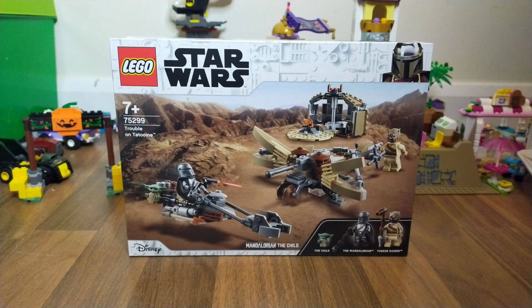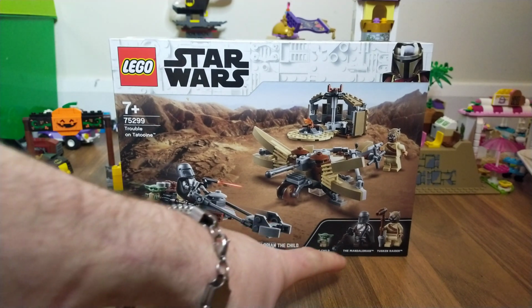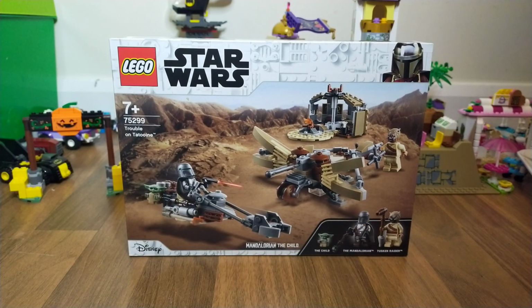This time I'm here with set 75299, Trouble on Tatooine. This set was released on January 1st, 2021, has 276 pieces and is rated ages 7+. It comes with 3 minifigs, as you will see there: the child, now known as Grogu, the Mandalorian in full Beskar armour, and a Tusken Raider.